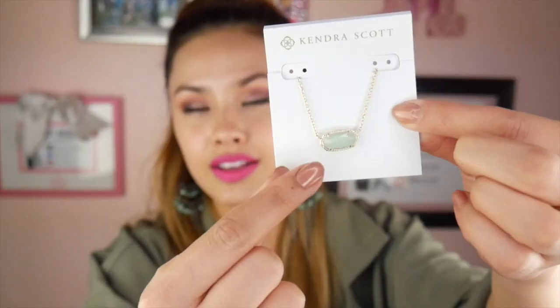I have no idea, but anyways, it's just a really delicate, elegant type of jewelry, and I really like this necklace, so I plan on wearing this very, very soon. I'm excited that I got that. Thanks, Kendra. I always do this in videos, I take time to put it back.